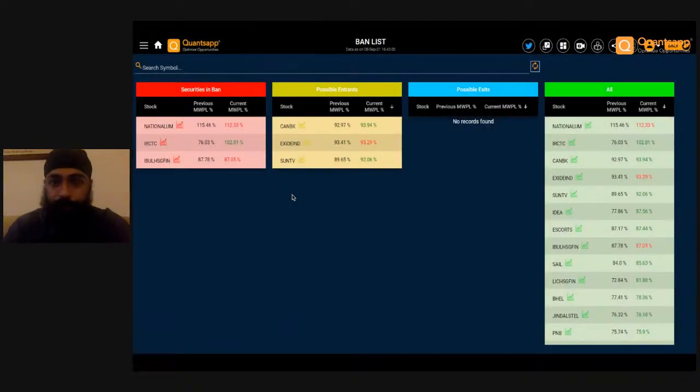Just looking at the ban list, keeping things practical here. Don't trade in National Aluminium, IRCTC, and India Wood Housing Finance. These scripts are in ban, and Canara Bank, Exide Industries, and Sun TV are possible entrants that might get into the ban list. So keep an eye here as well.